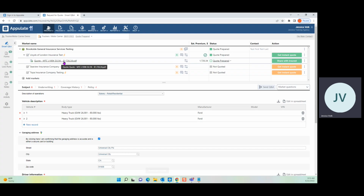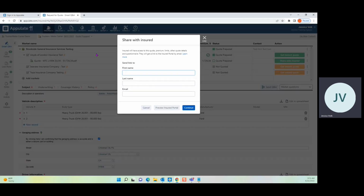So if you wanted to just stick with this one, didn't want to go to these other submarkets, you don't have to. We got a quote back, pretty good premium. I'm not sure trucker motor if that's a great premium, but that's pretty low for the year. If you want to share this quote with your insured, you just go to the right hand side, share with insured. You send it to your insured, and I'll show you what your insured will see in just a second.